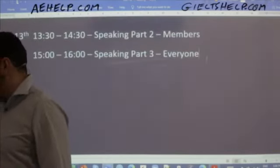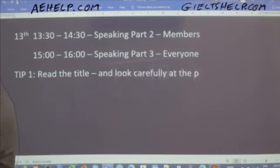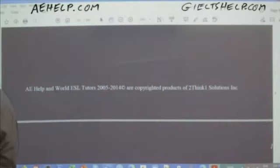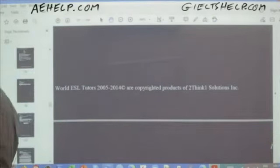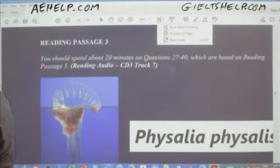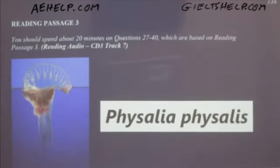So for the reading, the first tip that I have, tip 1, is read the title and look carefully at the picture if one is provided. And that's exactly what we're going to have today. Let me just get us the right passage here. Here we go. Just a sec. All right, there we go. There's that picture I was looking for. Okay. So here is the reading passage 3 for today.